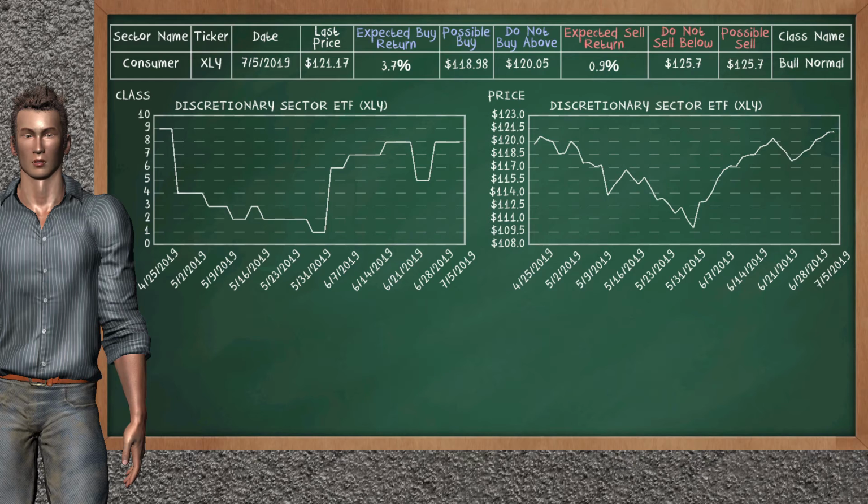Discretionary sector ETF belongs to the bull normal class. Today, our analysis does not list it as an opportunity to buy or sell.